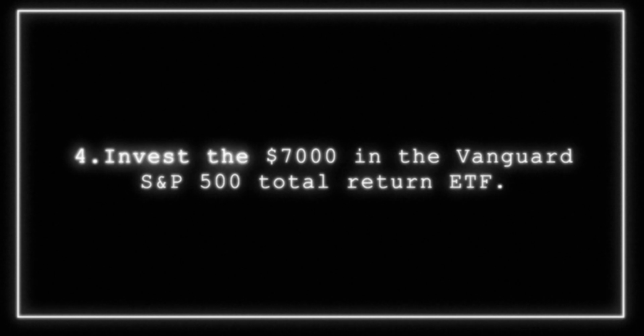Step three, contribute $7,000 to a Roth IRA. Step four, invest the $7,000 in the Vanguard S&P 500 Total Return ETF, ticker symbol VOO, Victor, Oscar, Oscar.